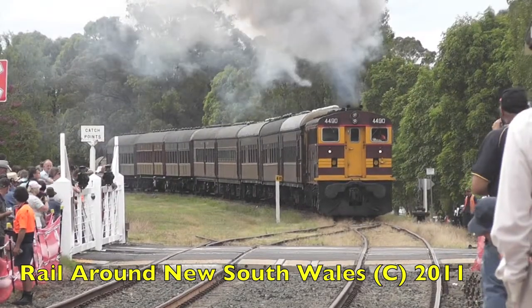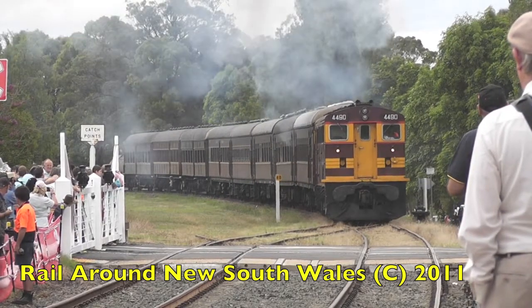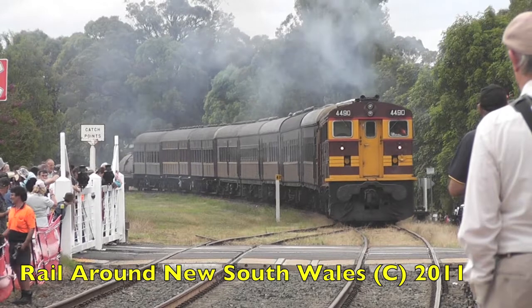The Rail Transport Museum's diesel locomotive 4490 is seen shunting the carriages into Thirlmere. 4490 will assist the train back to Sydney.